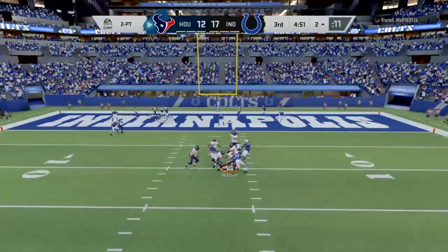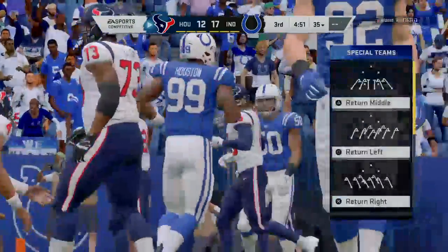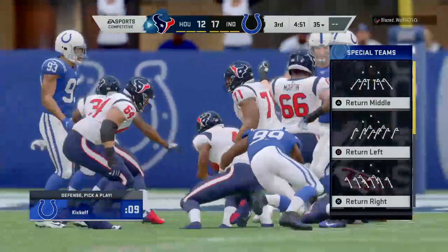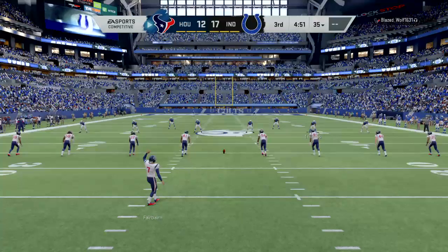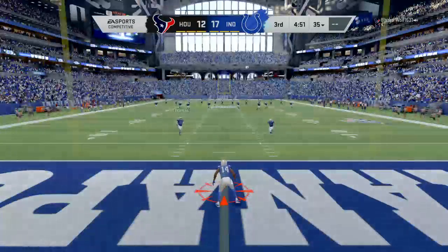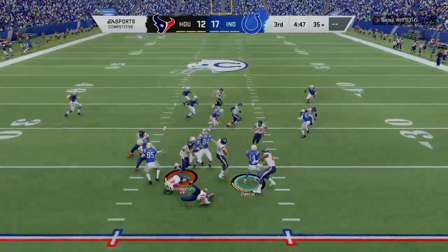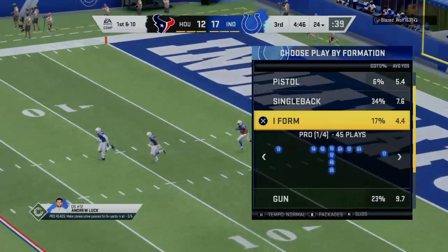Back to throw, Watson. And they're going to get to him, a sack. Sack back at the 9-yard line. So after the touchdown, here's Fairbairn now to kick it away. That'll be taken in the end zone, and he'll be brought down at the 23, make it the 24-yard line.